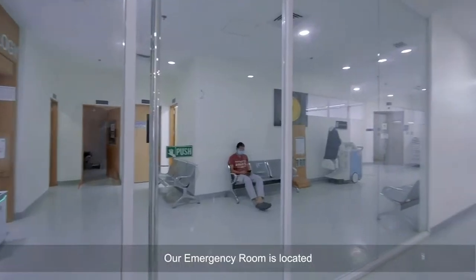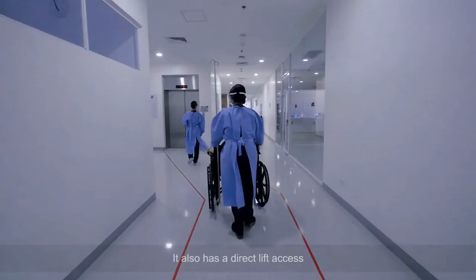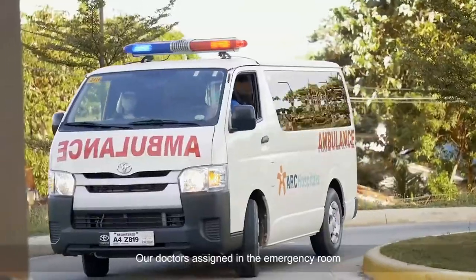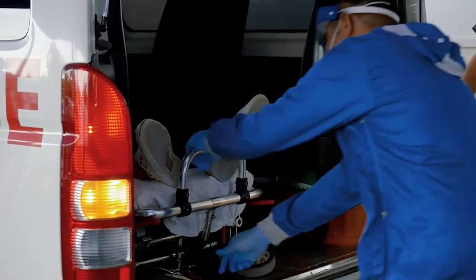Our emergency room is located near support medical and test services. It also has a direct lift access to your room for quick transfers. Our doctors assigned in the emergency room specialize in accidents and emergencies.